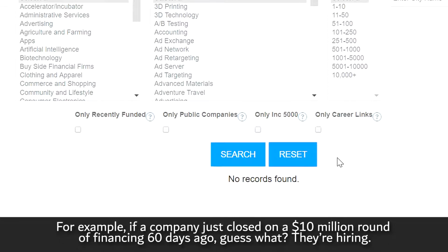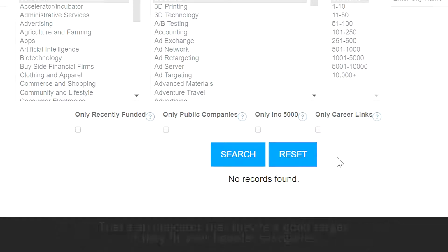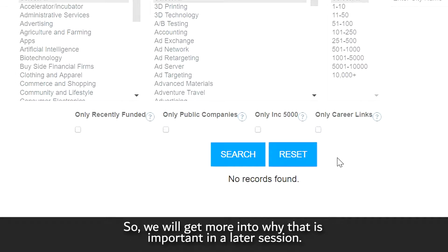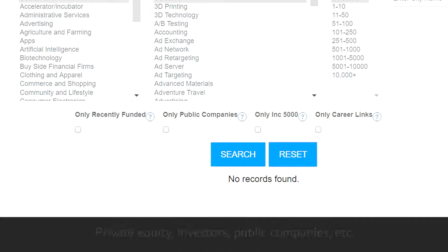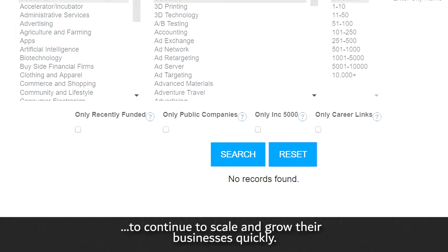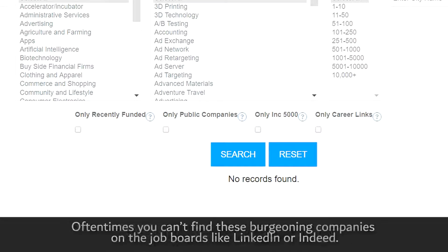For example, if a company just closed on a $10 million round of financing 60 days ago, guess what? They're hiring. That's an indicator that they're a good target if they fit your broader categories. So we will get more into why that is important in a later session: private equity, investors, public companies, etc. But the short of it is that it can be useful to know which companies are growing and therefore need to hire more people to continue to scale and grow their businesses quickly.